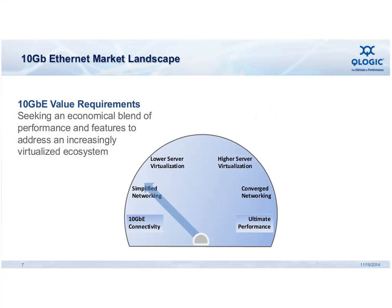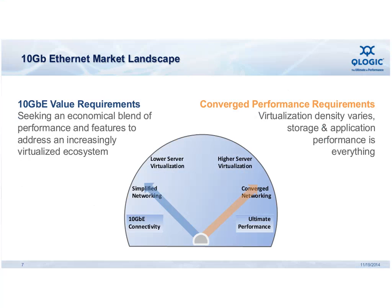The 10 gig market landscape is vast and varied, ranging from basic 10 gig connectivity to converged networking where performance is everything. The 10 gig E value market is aligned with the price performance customer who places a premium on an Ethernet adapter with just the right features and network performance for their particular environment. The 10 gig value segment of the market has varying levels of virtualization and places significant importance on simplified and economical network connectivity to their existing infrastructure.